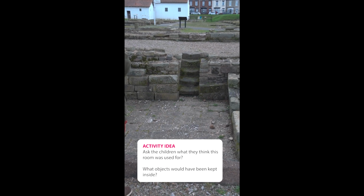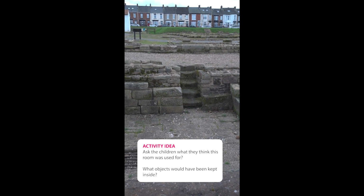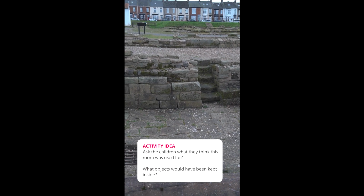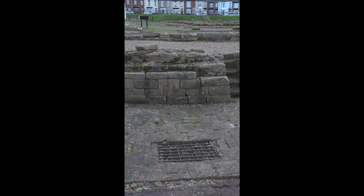You'll see a pit in the ground in front of you with some stairs carved into the side. Ask the children if they can work out what the room was used for and what objects the Romans have kept in there. Once they've come up with some ideas, you can let them know that it's the fort's strong room, and this is where valuables would have been kept, including all the soldiers' pay.